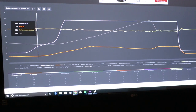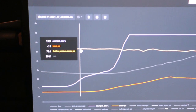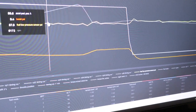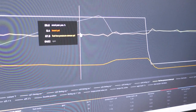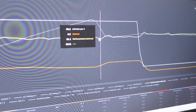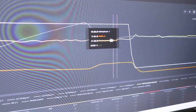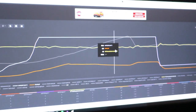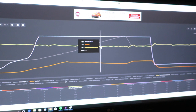So it targets, it sticks around 73. Let's see if you can make that out. 73, and stays stable. I'm on at 100% throttle here at 6100 RPM. It's 79, 67, etc. Lowest. This is where I was about to let off, I believe. But either way, at the lowest point, I've gained almost 14 psi. On average, I'm maintaining 66, 67 psi at the low pressure sensor.